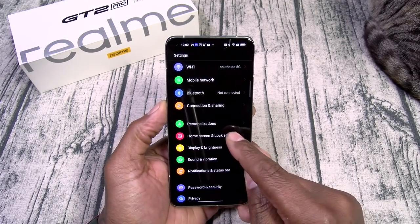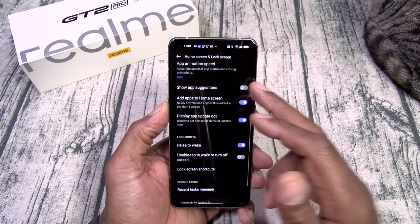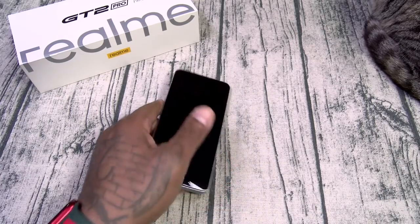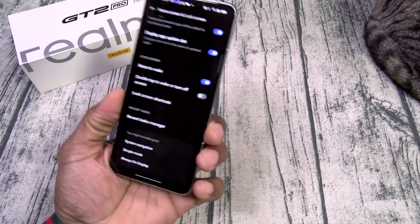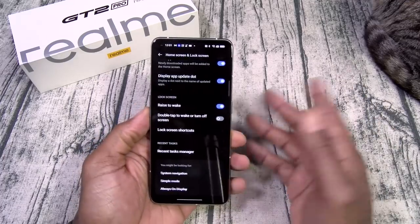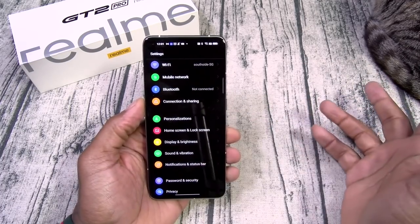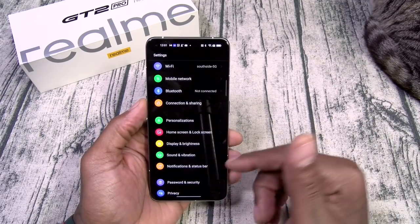Let's go to home screen. Anything we need to see here? Raise to awake, leave that on. Raise to awake, you want to leave that on if you're using face unlock. So this way, when you pick up your phone, all you got to do is look at it, bong, and it'll open right up. All right, so system navigation, you can have your three Android buttons or your swipe gestures. Let's go to home screen and lock screen. Okay, we already did that.